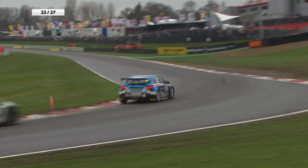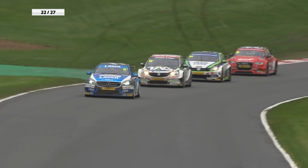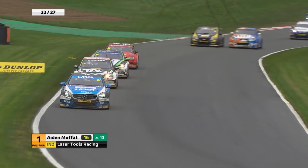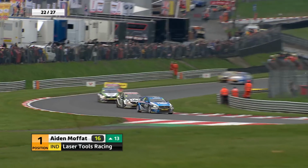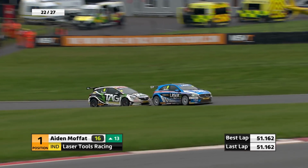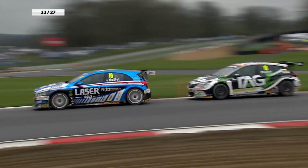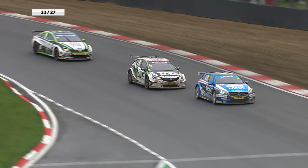I mean, they didn't think there'd be any way to outbrake Proctor into Druids, but he was just on a mission and he stopped the car. That Mercedes has got plenty of heat in the slicks. Now, don't turn in too late. He's learned from his mistake into Clearways, and he's left a little bit of a gap, but Proctor's got up the inside. Wow, and Jake Hill's right there as well.